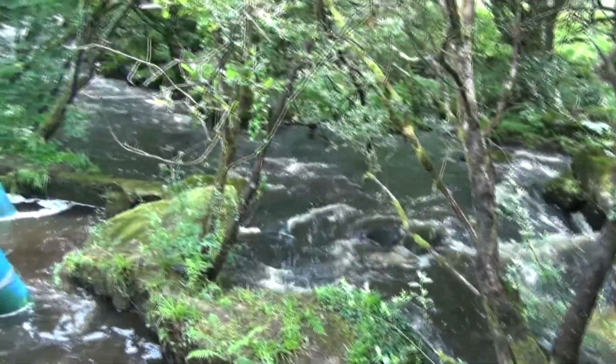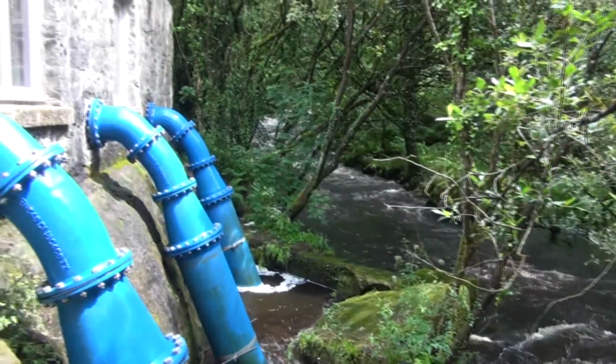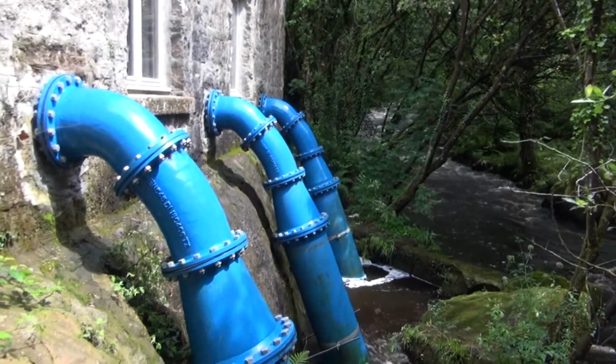This is actually the River de Lank. It's actually July, but we've had a lot of rain, so that's the outlets of the turbines.